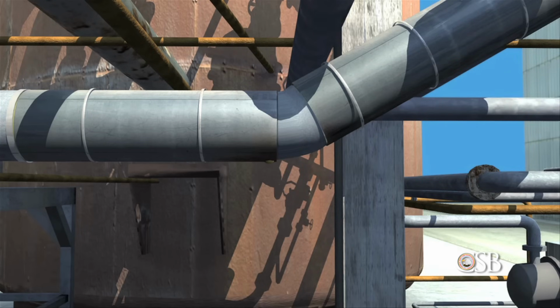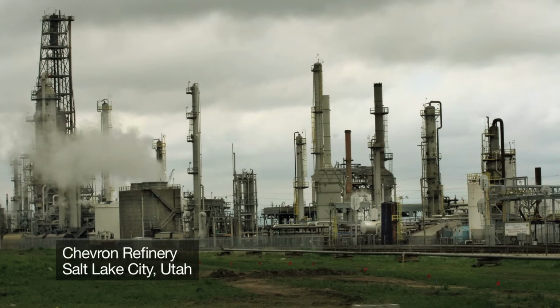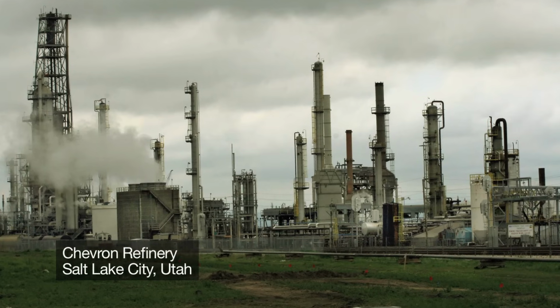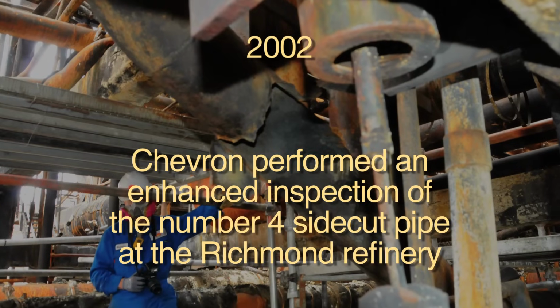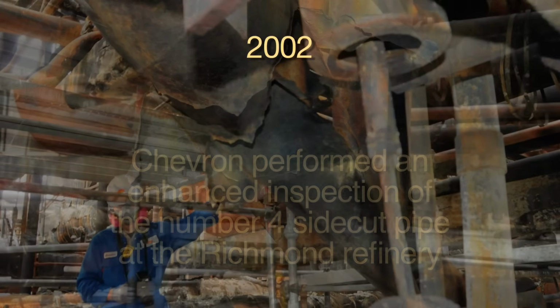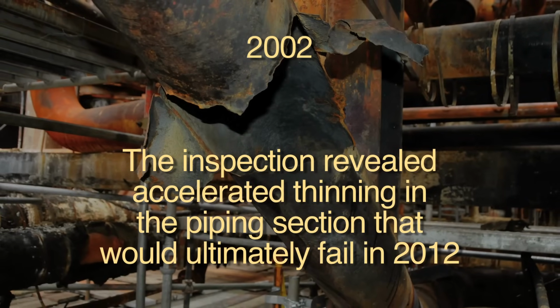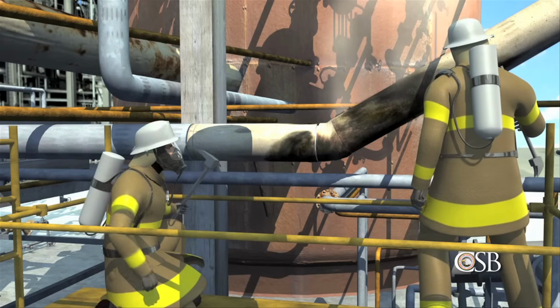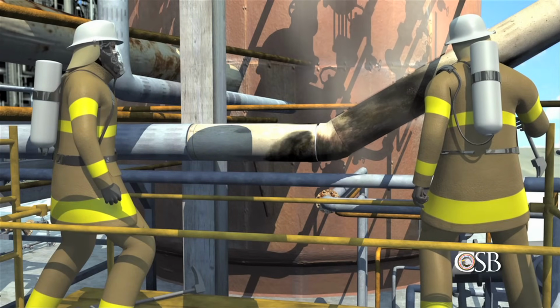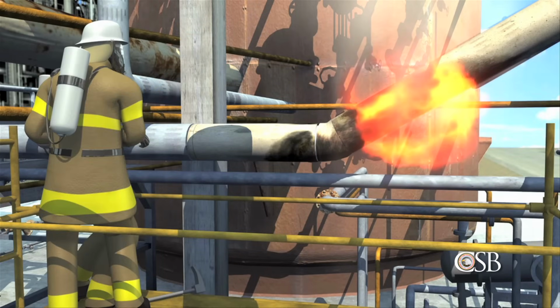The CSB learned that sulfidation corrosion had caused a major failure at Chevron's refinery in Salt Lake City, Utah, in 2002. Chevron then performed an enhanced inspection of the number 4 side-cut pipe at the Richmond refinery. It revealed accelerated thinning in the piping section that would ultimately fail in 2012. Replacement was recommended, but this did not occur, and the section of piping was never inspected again.